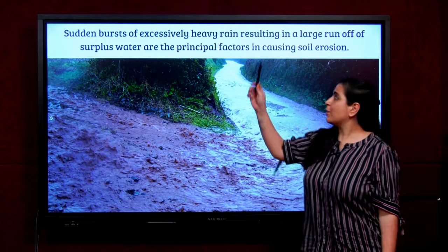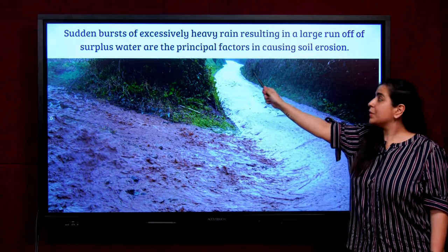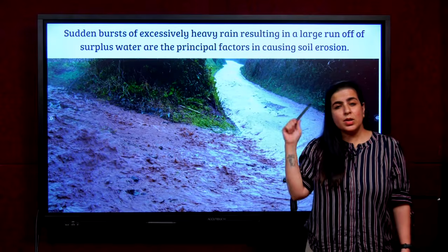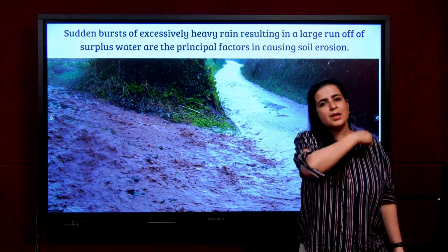Sudden bursts of excessively heavy rain resulting in a large runoff of surplus water are the principal factors in causing soil erosion. Now when it rains really heavily, there is a lot of water flowing and the force of water is so much that it carries the entire soil away.